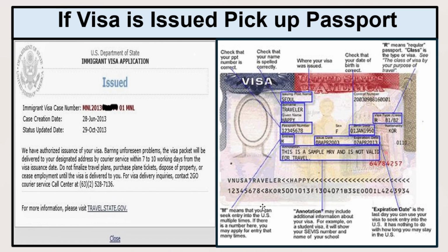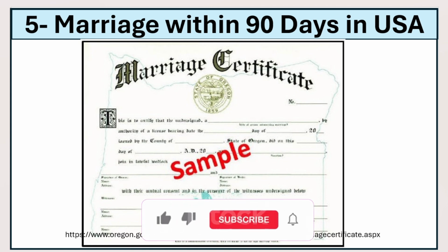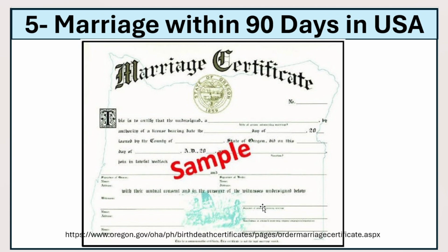Now, let's assume that the visa is now issued. You need to pick up your passport. Once you pick up your passport, it's time to travel to the United States, because your visa will expire within 6 months. If you do not travel within 6 months, your visa will be denied. You must travel within that time frame. So now, once you arrive in the United States, you need to marry within 90 days. If you do not marry within 90 days, you will lose your legal status.